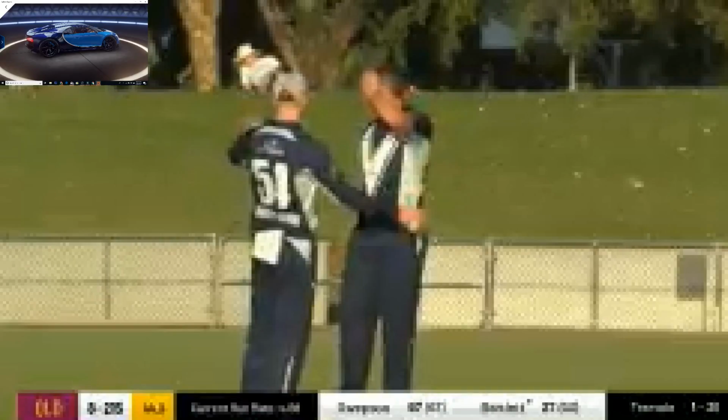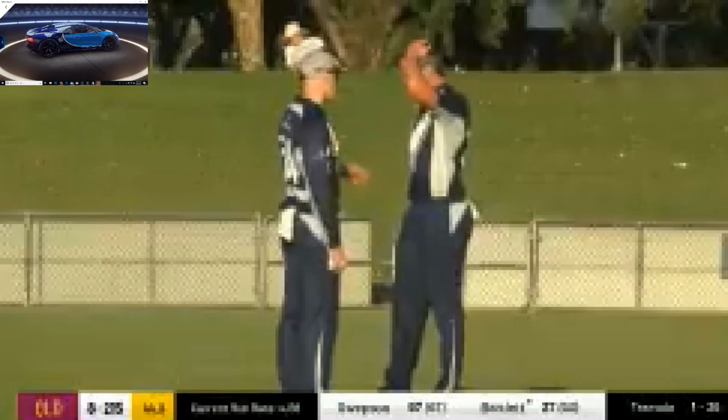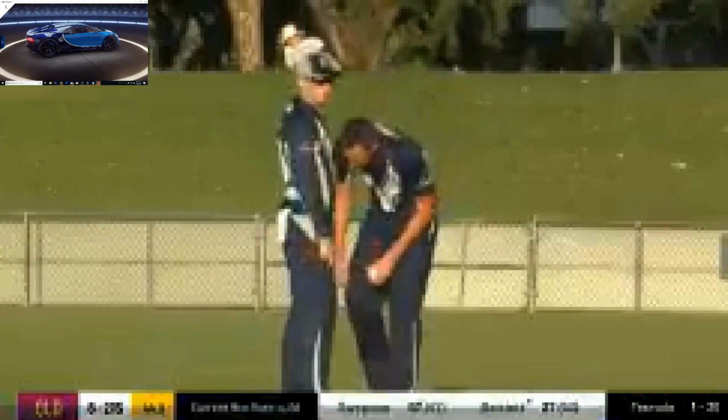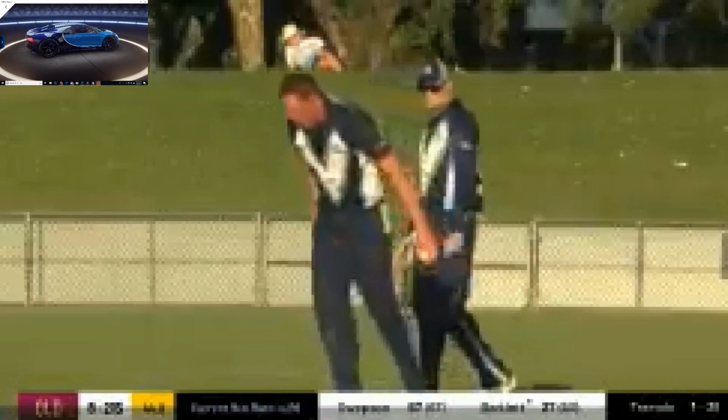But the advantage of a bowling team is if they bowl a bad delivery and it goes for six, they can come back next ball. But if one of these batsmen make a mistake, innings and potentially game over. So they've got a problem here, Victoria.